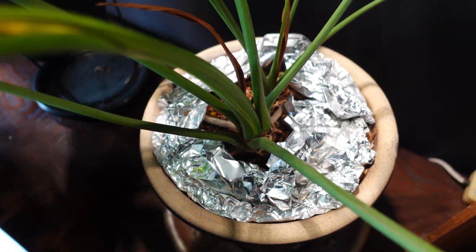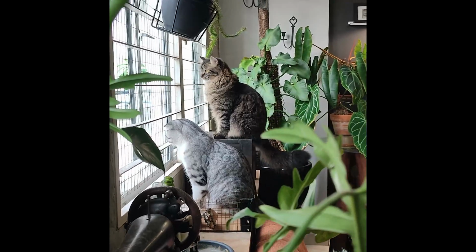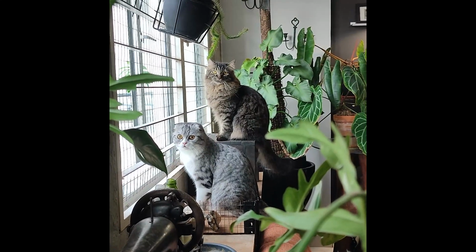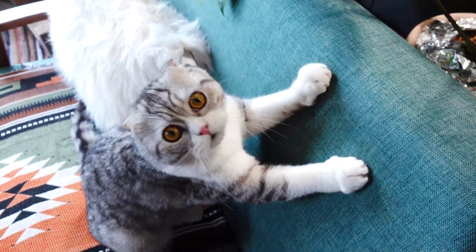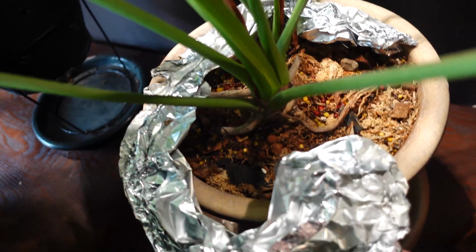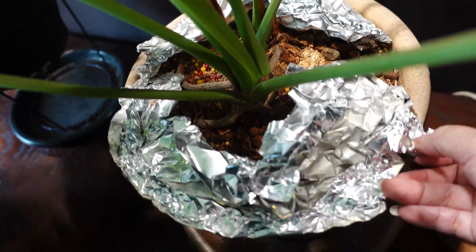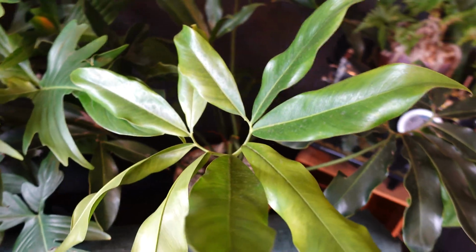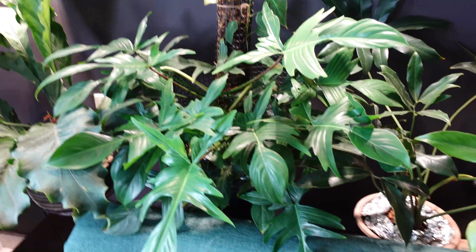Aluminium foil around the pot is to deter my cats from scratching the soil. My cats don't bite the leaves. They are quite safe with these plants, but they do like to scratch on the substrate. This substrate is kind of full, so it's up to the brim, so it's very attractive to them. They will come in here and they will scratch it. The aluminium foil seems to deter them.